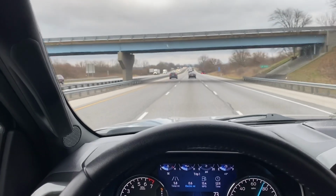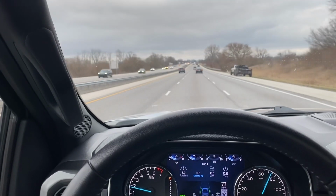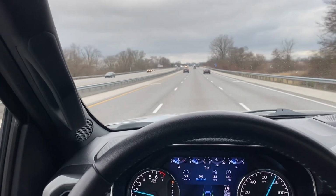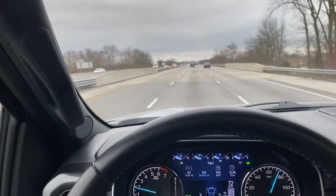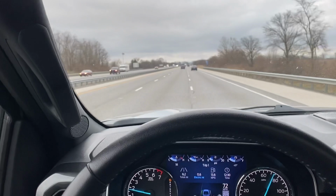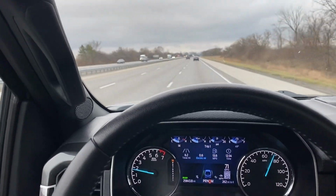Basically what it comes down to is 2 things: stability, and to go along with that, braking. Your engine might have all the power in the world, as this F-150 does with the PowerBoost. It's got 400 plus horsepower, 500 plus pound-feet of torque, and so it can get a big trailer going. But the question you've got to ask yourself is, can it stop your big trailer?